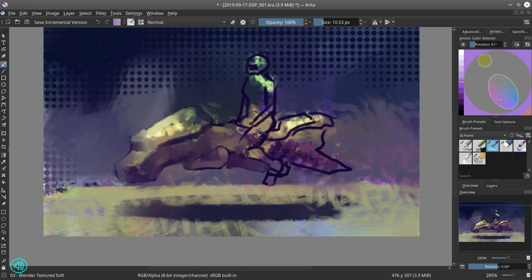So yeah, as soon as I do this, I'll end up with a base paint, and the base paint is pretty much what I would do the details on, or what I would paint my details on. And again, the detailing part is fairly simple.